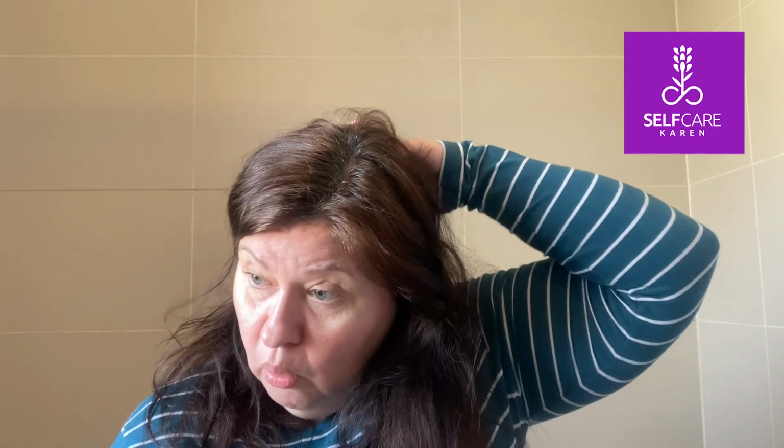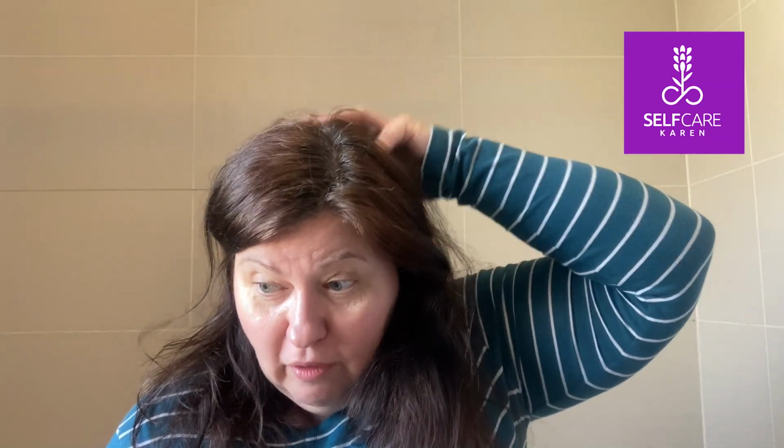I'm quite sure that at the back of my head, I've got more problematic or visible greys, because sometimes in between dyes, I use brow tint to cover up the worst of the flyaways at the front here that I really notice. But obviously I never do the back, so it's probably pretty messy back there. Yeah, so I'm going to give this a go.